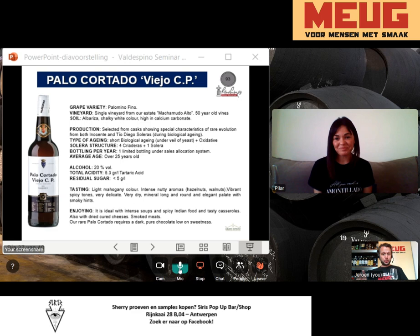So the Palo Cortado requires dark, pure chocolate, and lower in sweetness. So we can go for Jérôme. I don't have it here, but I think that's a really good combination, because it's quite a strong chocolate, that one. Just so people know, the Jérôme has won a couple of international prizes for being best chocolate in its category the last couple of years.